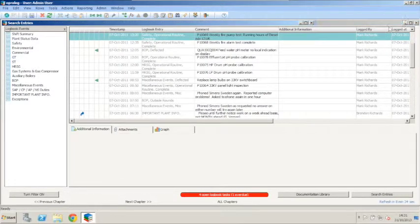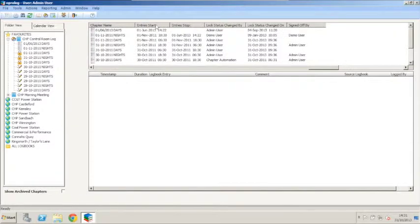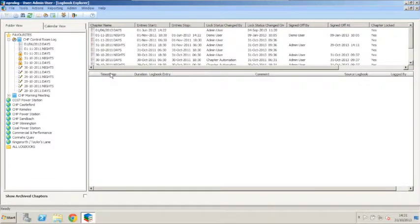What I'd like to take a look at now is the Logbook Explorer. So this is our Logbook Explorer window. The logbook that we've been looking at over the last 2 or 3 minutes has been this CHP control room logbook. And you can see here we have a number of chapters.